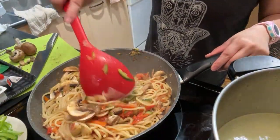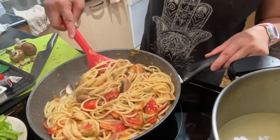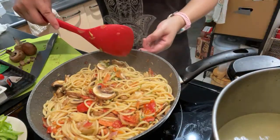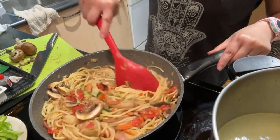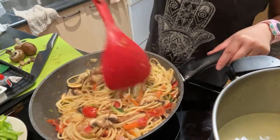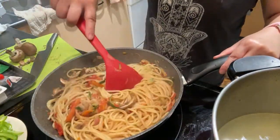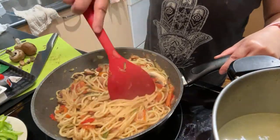This is my chicken stock soup, leftovers from home. You don't have to follow that; that is just some leftovers. Chicken stock from a few days ago, when I was making steamed chicken at home.